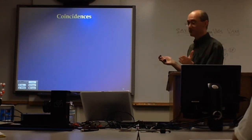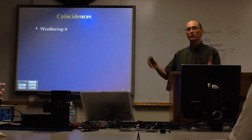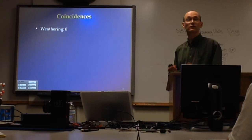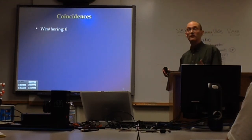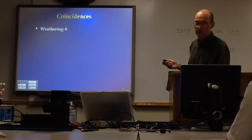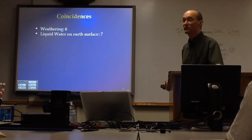Let me just give you some examples here. The first one is weathering. So weathering and erosion, all that kind of stuff. I don't have them listed here, but it turns out you need 6 properties to be fine-tuned in order to get weathering to work well. Similarly, for liquid water on the surface of the earth, you need 7 of these properties. Okay?